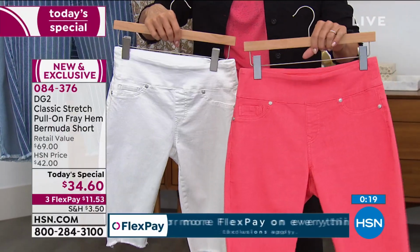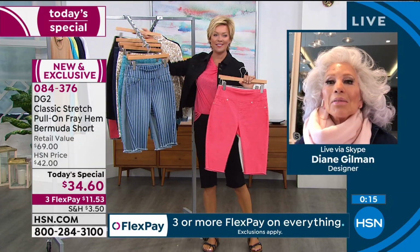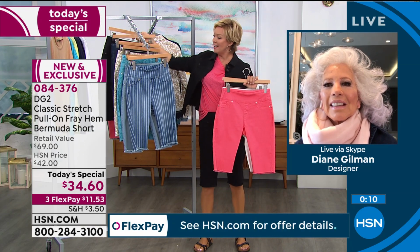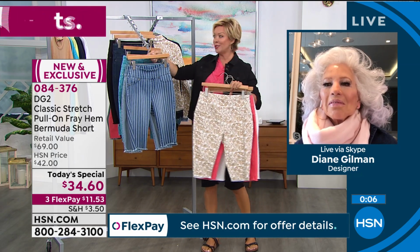Not ivory or pink. So very clean and classic colors, true to what we say. We've got the black, we've got the indigo that we've been seeing on Regina, the chambray we've seen on Kenya. 3 prints. Now let me make sure you understand.